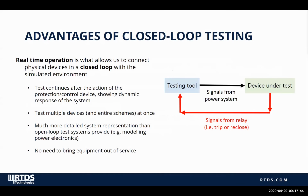So beyond efficiency, the principal advantage of running in real time is the ability to connect external hardware in a closed loop with the simulated environment. So this means not only observing the response of a device to an imposed signal, but also interfacing that device's response back into the simulated network. And this is what we call hardware in the loop testing. It's only possible if we are updating the inputs and outputs of our simulation continuously in real time.